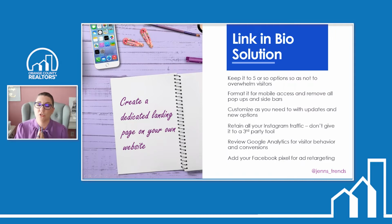But what I want you to do is create this for yourself. If you have your own website, this is super easy to do. You can have your web designer build a single page. You can probably even do it yourself if you do any web editing on your own website. If you go to my profile at JENNS_trends and click on the link, you will go to my landing page.